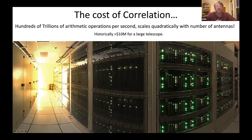The ALMA telescope has this correlator that's shown here. This is one quarter of it. It is a tens of millions of dollar instrument just to measure the delay between signals arriving at different telescopes. So building these correlating radio telescopes has been prohibitively expensive because of the cost of correlating. Building these phased arrays has been prohibitively expensive because of the cost of individual detectors.